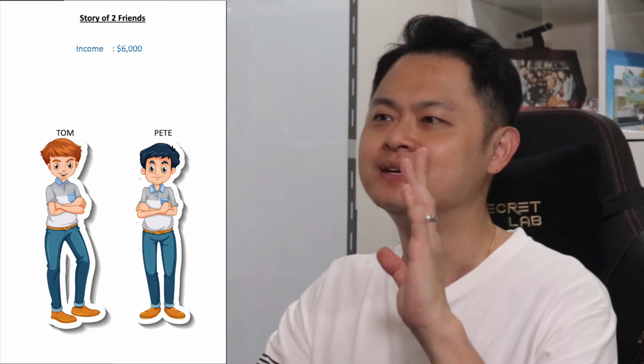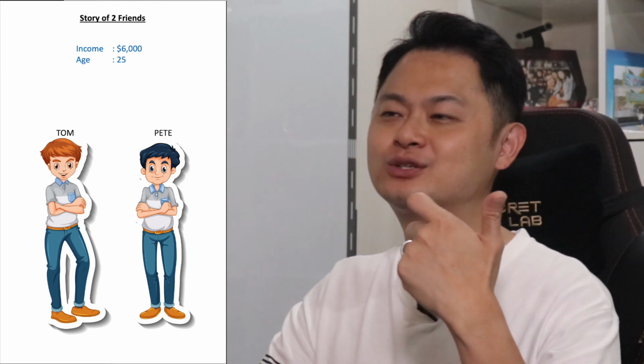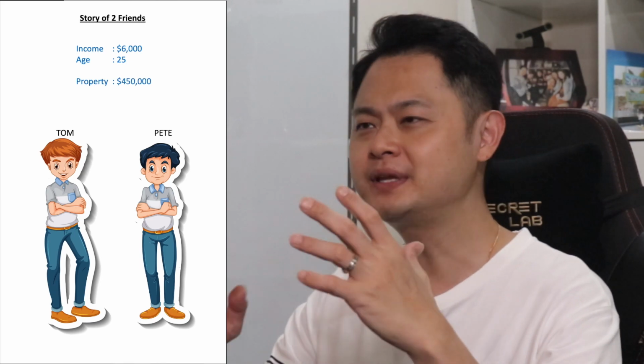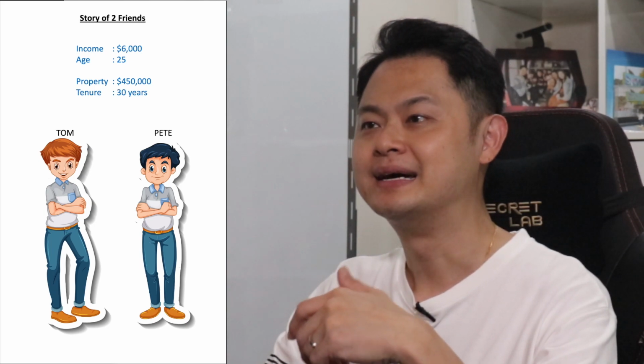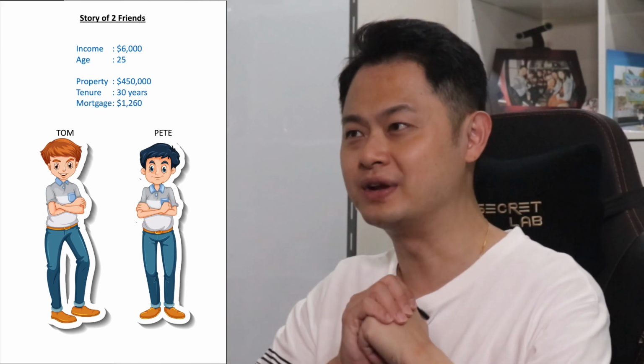So this is a story of two friends, Tom and Pete, right? And in this illustration, the income is $6,000 per household, age 25 years old, and the property they're going to buy is at $450,000, a resale property. Loan tenure will be 30 years, and the monthly mortgage installment is $1,260.